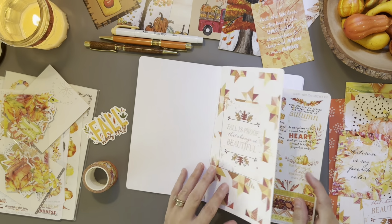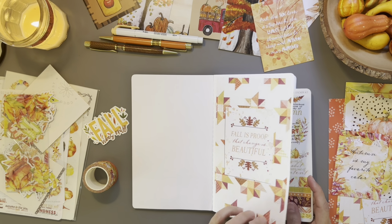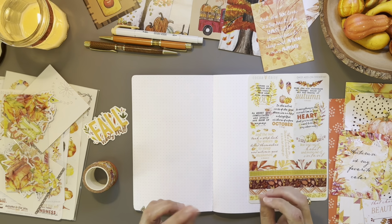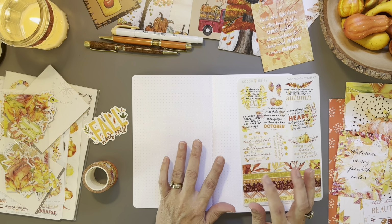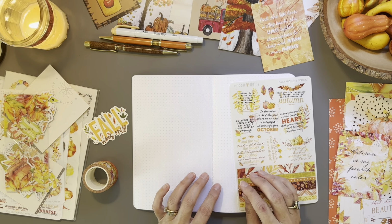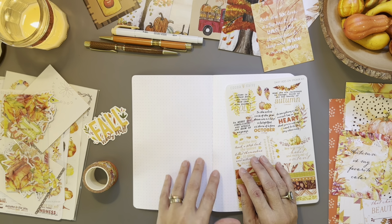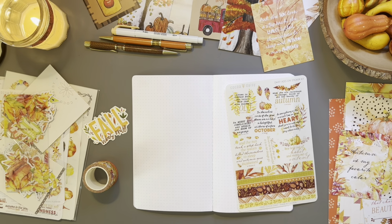Okay, so now that I have the dashboard, I guess that's what you call the first page, done, my next two spreads, next four pages, are going to be what Jenny Penton calls goal pages. More so than goals, it's also a place to put what you are going to be doing that month, any special plans you have. I like to put my daily routine because I change that each month.